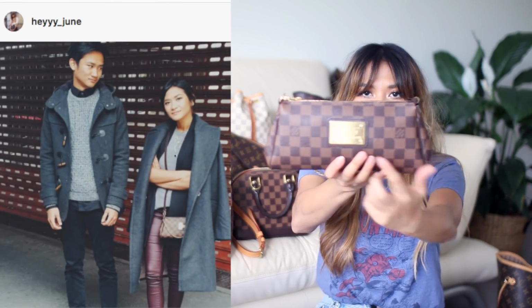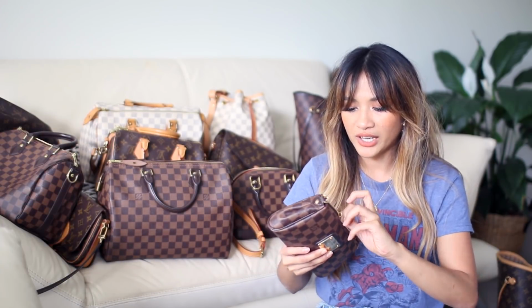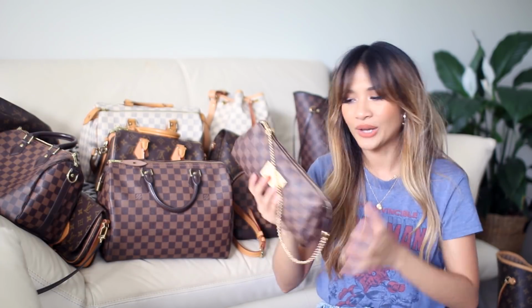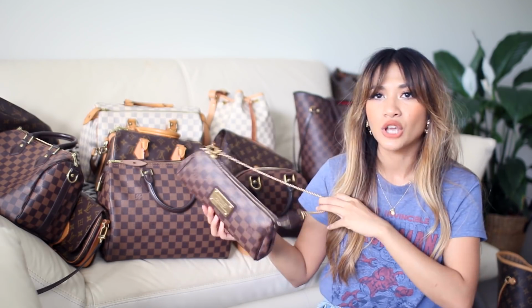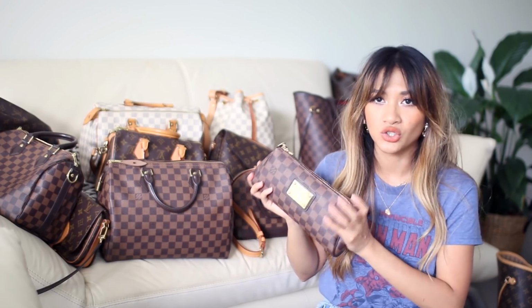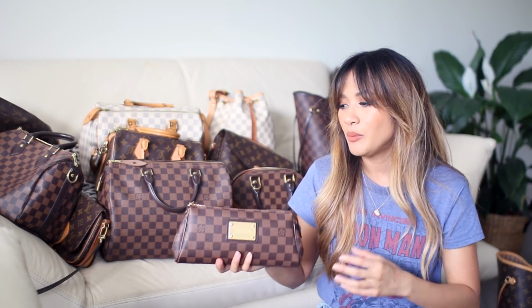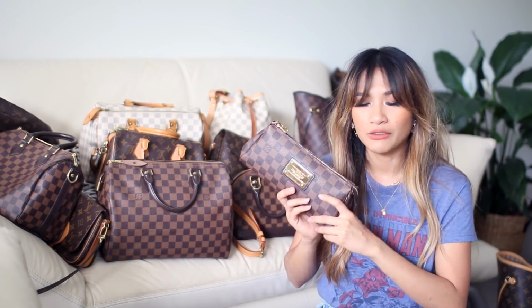I love that it had this gold plaque design there, which made it a little bit more dressy. Granted, some people do feel like it's an oversized pencil case, but that's fine. I wore this so many times just going out for weddings, for special occasions, and I loved how it came with a crossbody strap so that you could wear it as a shoulder bag as well. I haven't worn this as much lately because I just reach for other bags at night, but sometimes I do rock this every now and then.